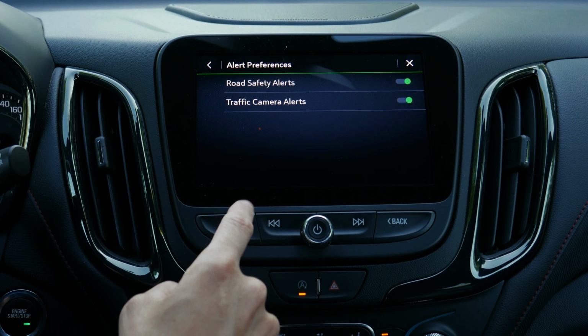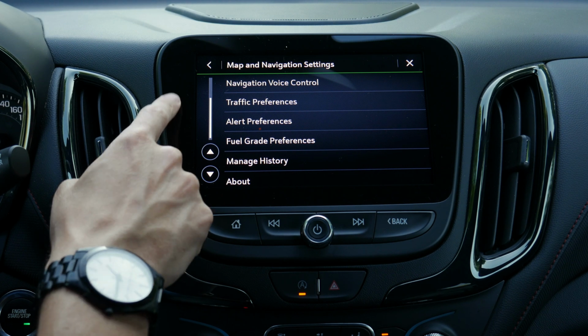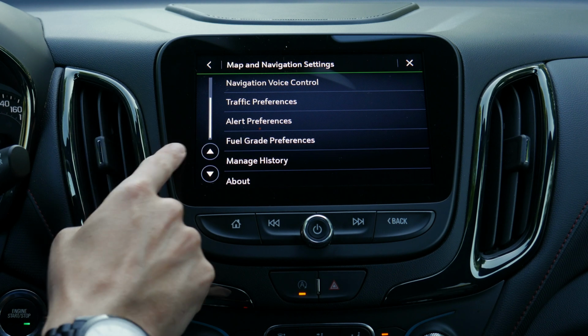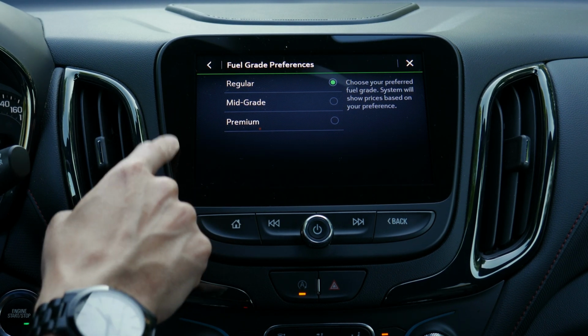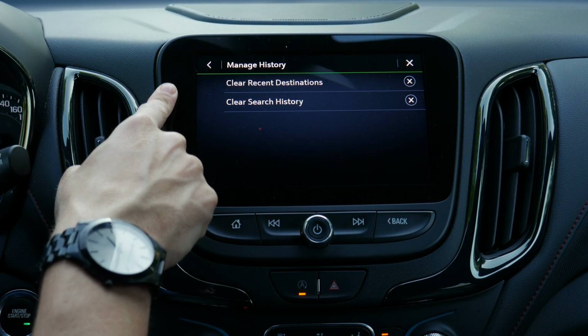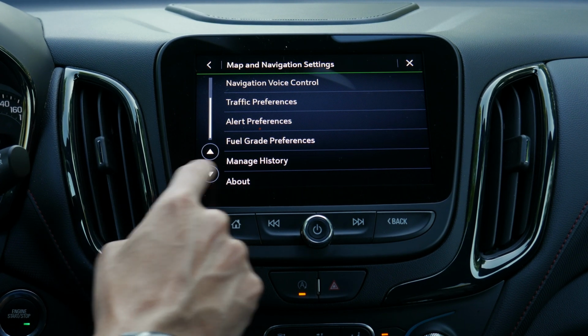Series of different alerts that are available as well. So do we want road safety alerts and traffic cameras on top of that? More or less having Waze right installed in the vehicle, which is great. Fuel grade preferences, so if it's searching for a gas station, are you looking at regular, mid, or premium fuel prices? You can look at your history to clear out destinations or any searches that you've made. So if you're selling your vehicle, whatever the case may be, you can adjust it there.